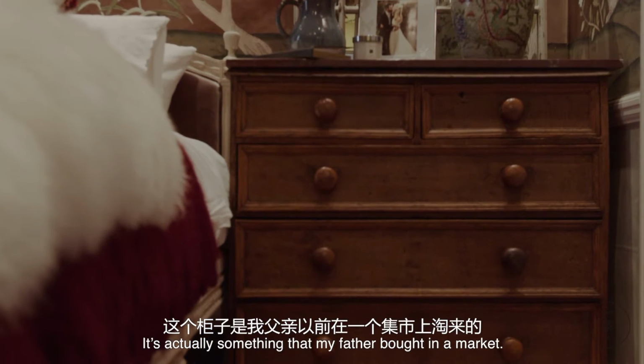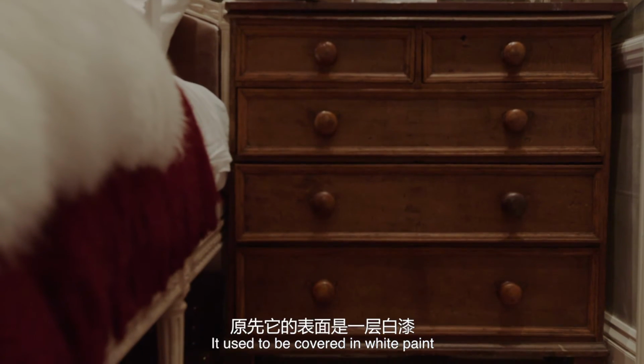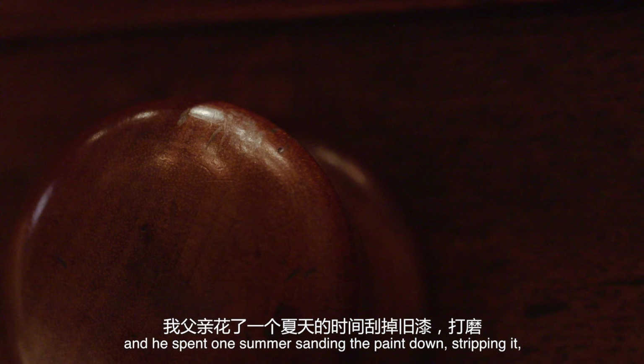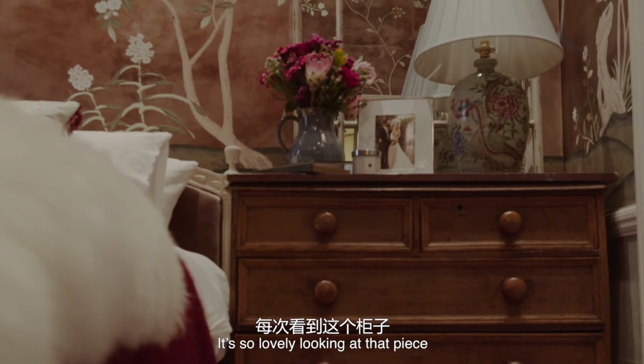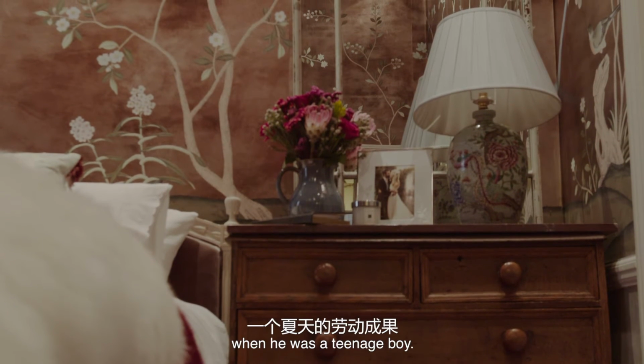It is actually something that my father bought in a market. It used to be covered in white paint, and he spent one summer sanding the paint down, stripping it, and then revarnishing it. It's so lovely looking at that piece, thinking that it was the labor of my father's summer when he was a teenage boy.